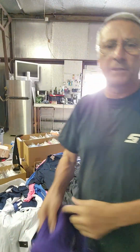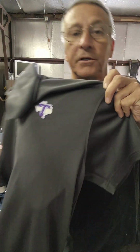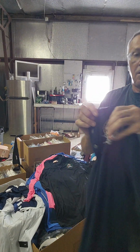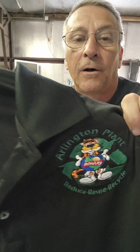Local chain here in Fort Worth area. These polos sell decent. This is Charleston State, another small college in Texas, down in Stephenville. All right, another Frito-Lay polo. Another Frito-Lay polo. Frito-Lay has a lot of employees, and trust me, they treat their employees very well.